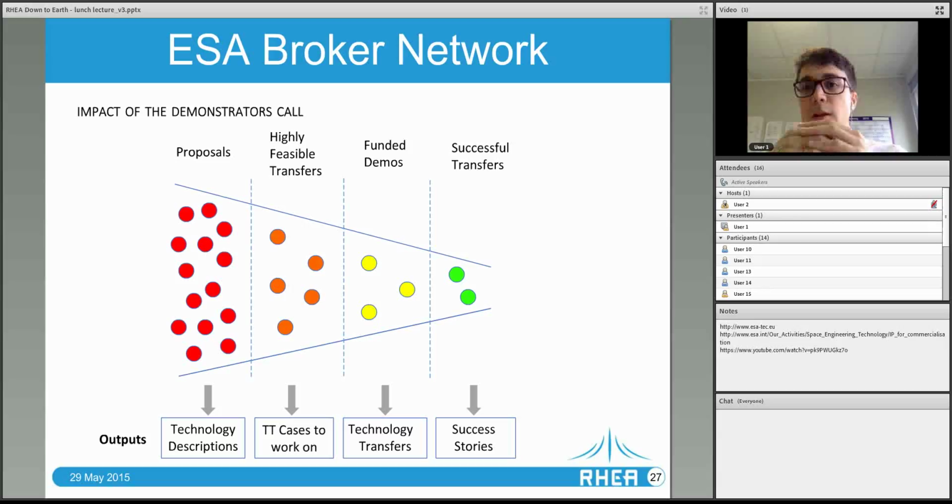This is the impact we usually expect. If you look at outputs, we identify technology descriptions. We try to support technology transfer. And then what we want to do is publish success stories. Again, going back to what I said at the beginning, what we are looking for is not that ESA makes a lot of money. Of course, this is not the goal.